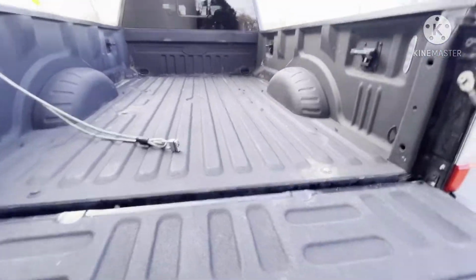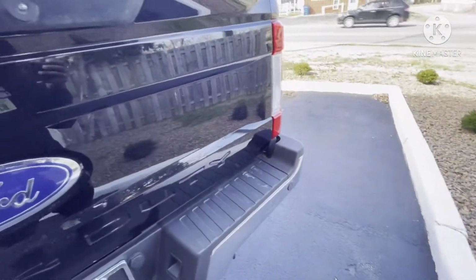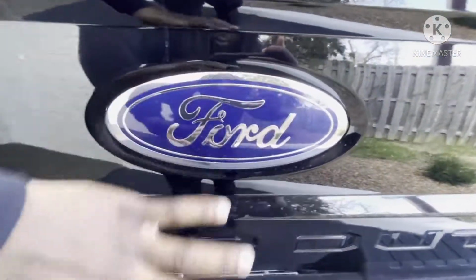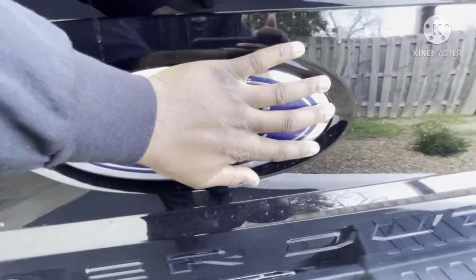I'm trying to tell you what y'all want to hear when them cold start. Can't, cause it ain't cold. Y'all get it? Big Ford badge on there, huge. My hand all over it.